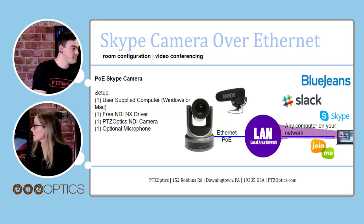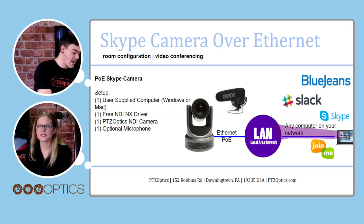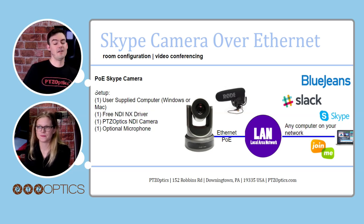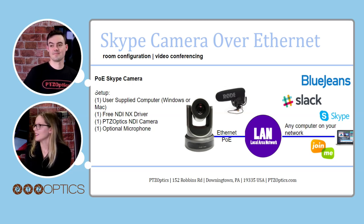Would it just appear as a webcam? Just appears as a webcam on your computer. That's using the NewTek NDI. We see this as a great opportunity in the video conferencing space. Yeah, that's going to be incredible. And it's using multicast, so more than one computer can connect to it. This is a different way to be thinking about the possibilities with NDI, NDI-HX. Certainly. It's really cool.